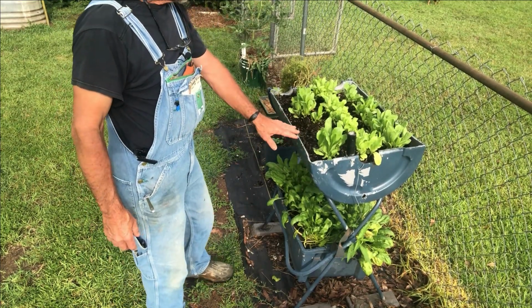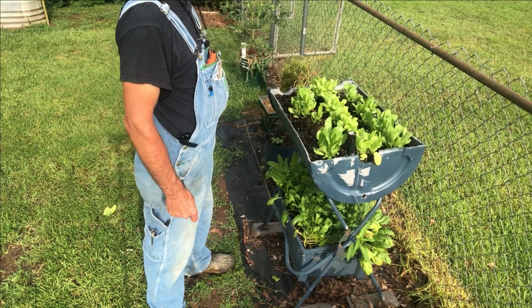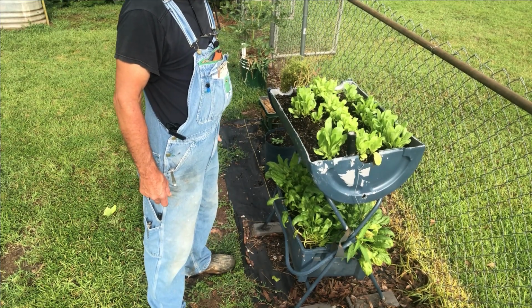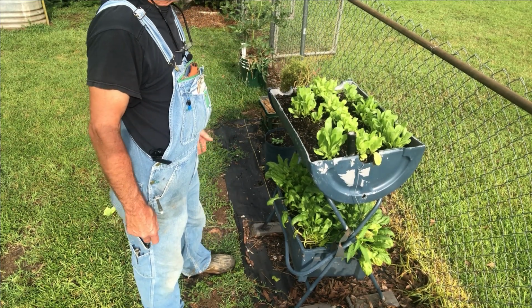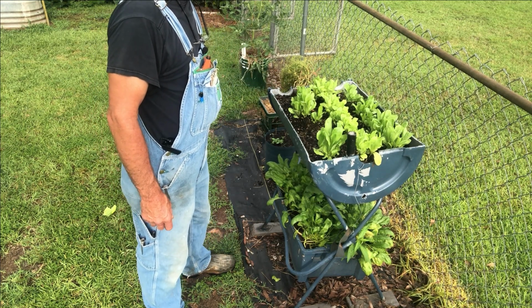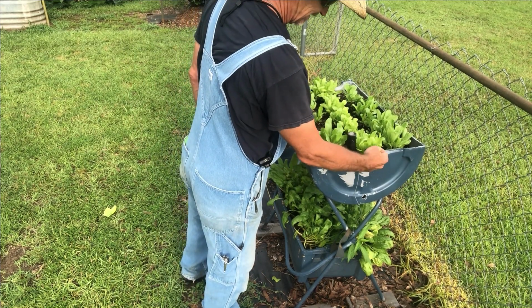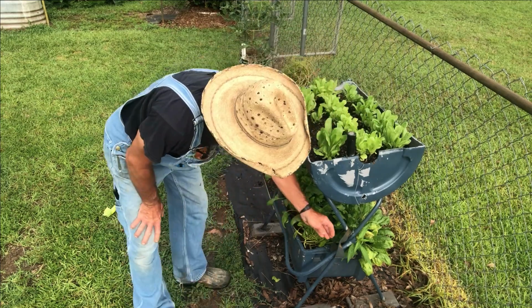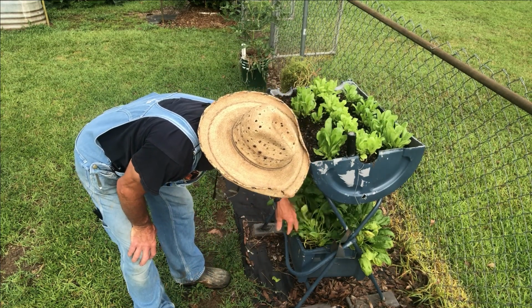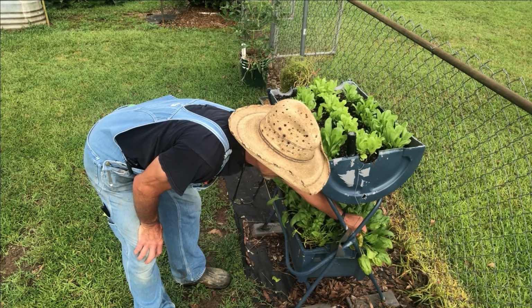But this lettuce here surprised me. I had cut this lettuce all the way down, snipped off to the dirt, feeding it to my rabbits, and look how much that's came back. I never expected this lettuce to even try to come back as hot as it was. Well, I got a lot of work to do. I can't stay caught up on the weeding, especially this week, I ain't got to be out here.